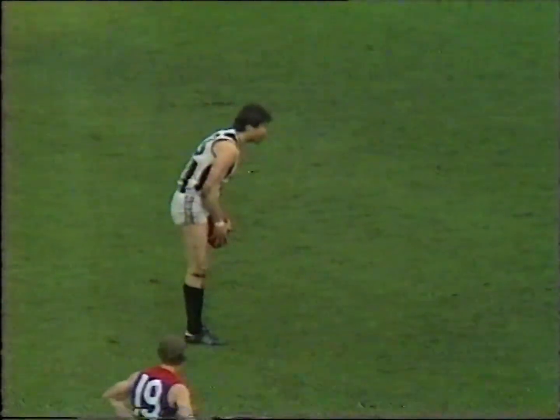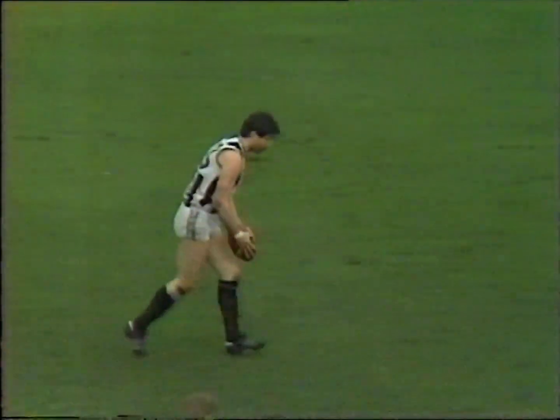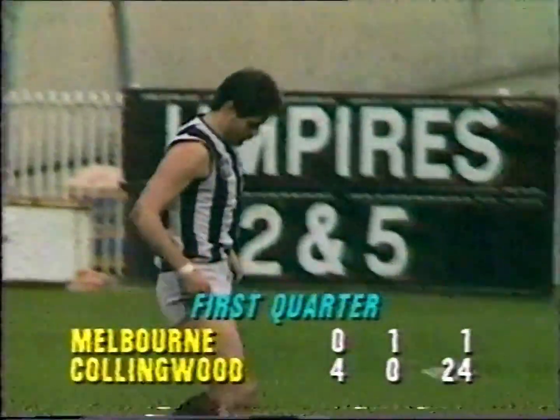First mark resulted in the goal. In fact, he's a little bit closer in this time. Got an awkward kicking style, Cloak, but usually pretty effective close in. What's he done with this one? Away from the goal umpire. It's through. So 2 goals to Cloak. Great start by the Collingwood side here at the end.